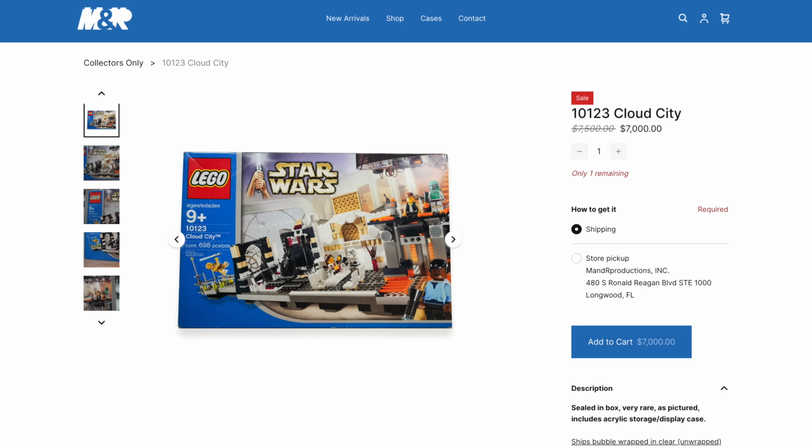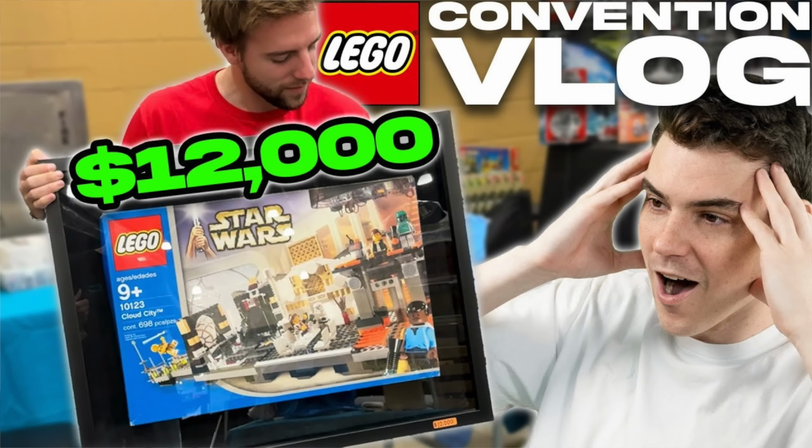Anyway, first question from Yankees fan One Sham says, what is the most overpriced LEGO Star Wars set on the secondary market? And I think most people would immediately drift to Cloud City from 2003. That set originally cost $100 and is now worth between $5,000 and $10,000, brand new, sealed in the box. It's absolutely insane. It's almost objectively overpriced, but that's what the market has priced it at.